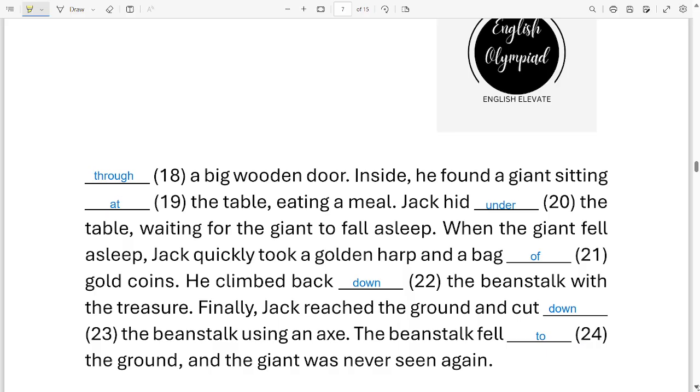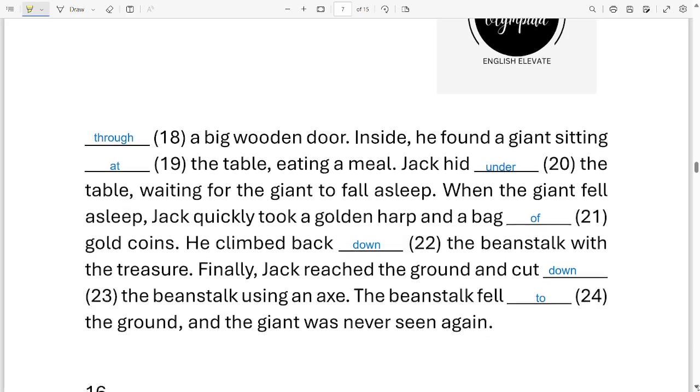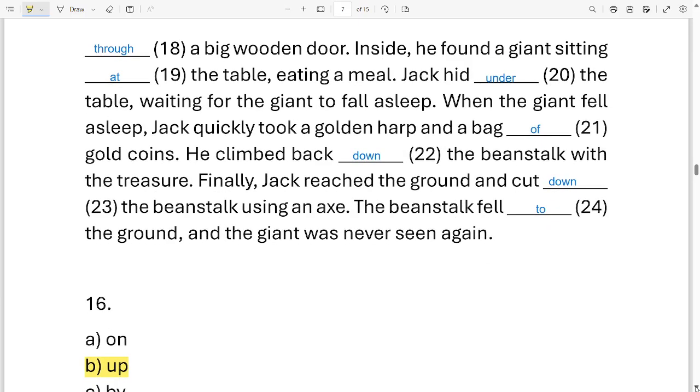When the giant fell asleep, Jack quickly took a golden harp and a bag of gold coin. He climbed back down the beanstalk with the treasure. Finally, Jack reached the ground and cut down the beanstalk using an axe. The beanstalk fell to the ground and the giant was never seen again.